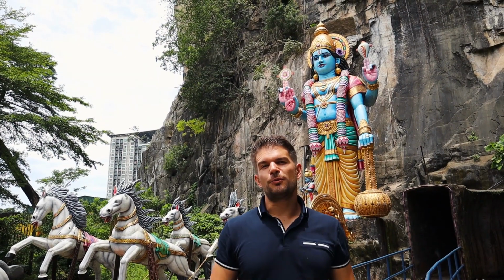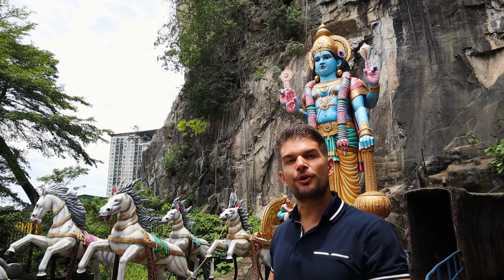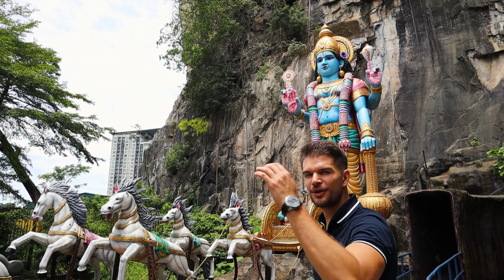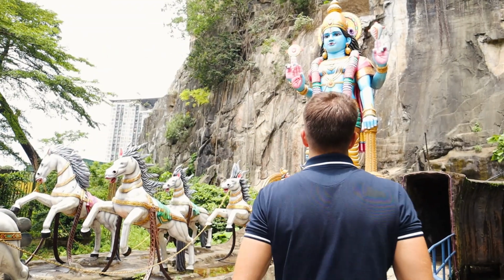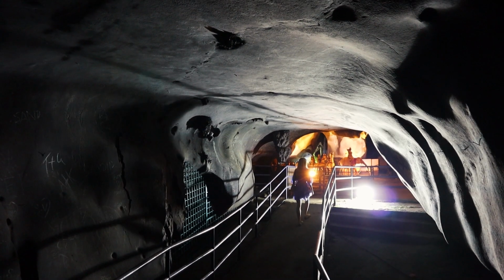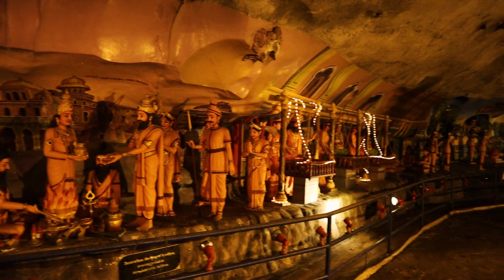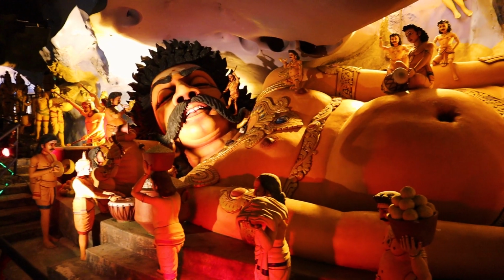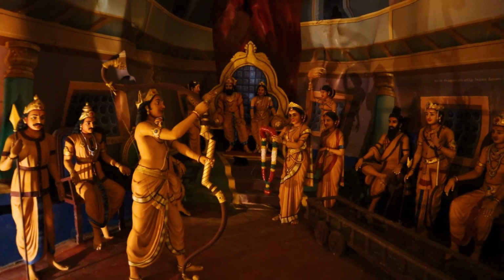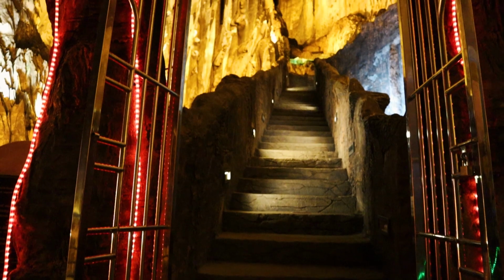Batu Caves is one of the most important Hindu temples outside India. Batu comes from rock, and we will discover a lot of caves here. Let's go! Batu Caves is not only one of the most important pilgrimage sites for Hindus, it is also a must-visit destination for local and foreign tourists alike. It is claimed to be around 400 million years old, and the temple that was built within the cave has been present for more than a century.